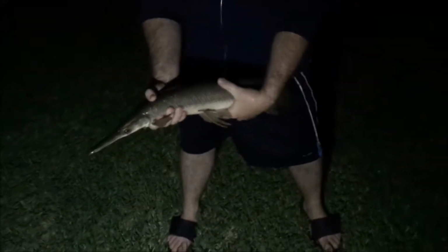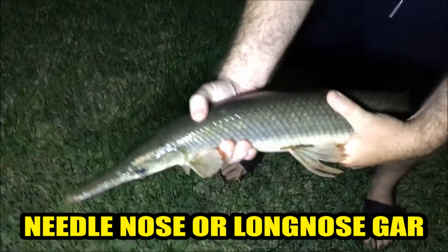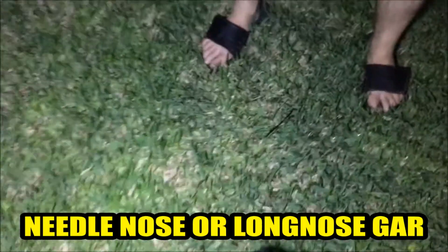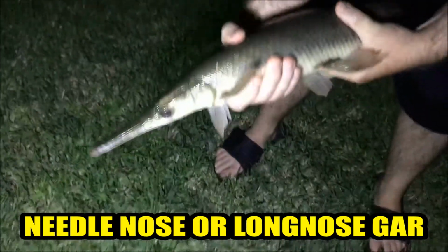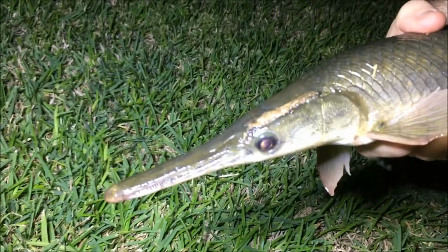Okay guys, look, we got a needle-nose gar here. This is also known as a long-nose gar. Now this one is not full grown, but look at it. These guys got tons of teeth and they're very sharp inside. This is one of 3 major species that are here in the Trinity River in Lake Livingston. You have the spotted gar, you have the alligator gar, and you have this one, the long-nosed gar.